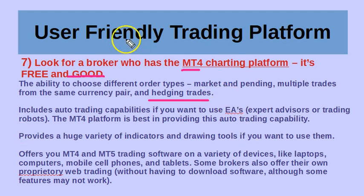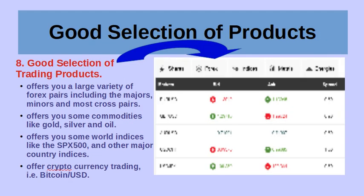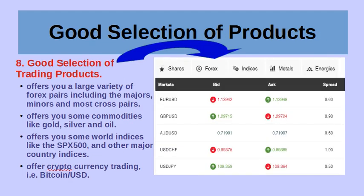Okay, so the MT4 platform is really good. It allows you to put on indicators and other drawing tools, and also you're able to trade off your laptop, computers, tablets, cell phones, and so on. Okay, so MT4 platform is the world's most popular trading platform. Make sure you get that, okay?